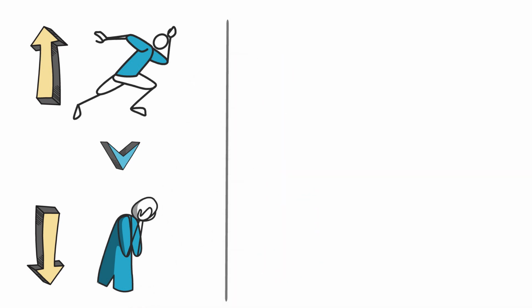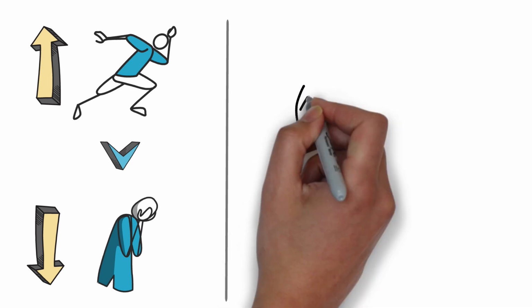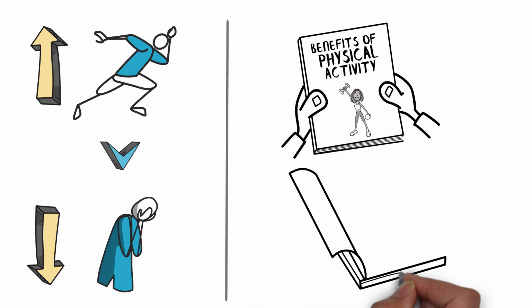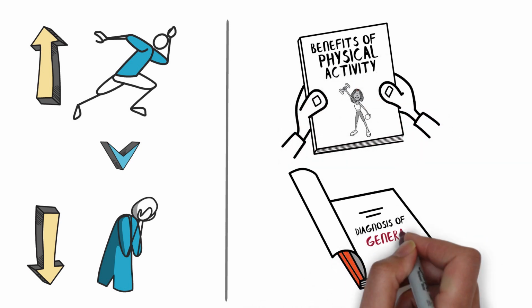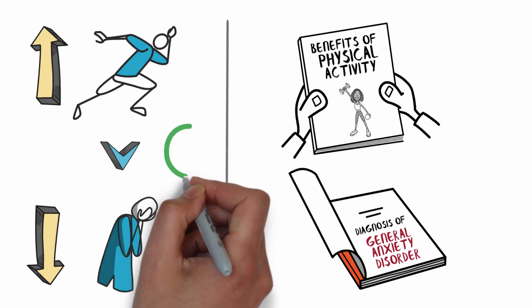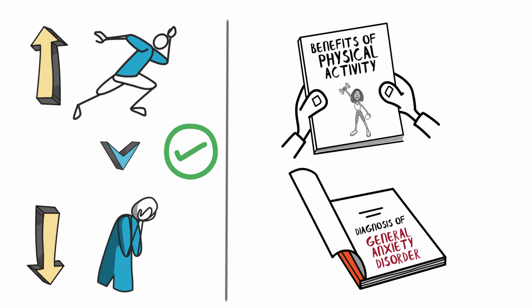We can state this hypothesis and conduct this research based on the knowledge that increased physical activity has been shown to have numerous mental health benefits. We can also know that the diagnosis of general anxiety disorder is characterized by excessive or unrealistic worry that is difficult to control, a sense of restlessness, tiredness, shakiness, or muscle tension. There is also the feeling of constantly being on the edge and having difficulty staying or falling asleep. The hypothesis would suggest that if a person who has general anxiety disorder increases their physical activity, their symptoms of anxiety will decrease as a result.